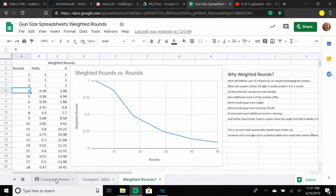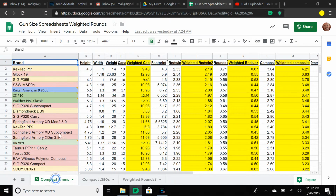So let's switch back here to the compact 9mm tab and run through some examples. What we're doing here is, just like we talked about, we start with the official capacity at 10, and I'm valuing at 9.43 for the Kel-Tec P11. And then I'm calculating weighted rounds per inches squared, and that's basically this footprint. This is based on this times this equals that. So if we look at the Glock 19, 5 times 1.18 equals 5.9. And so this is the rounds per that bulk, I guess you might say.